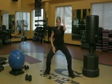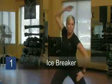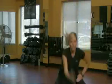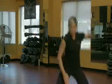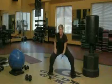This is called icebreaker. So this is simple. It's working the arms. Feel free to do this with weights if you want to, but to take it up a notch, I'm going to jump. You're coming down, breaking a block of ice. You want to do this for like 30 seconds.